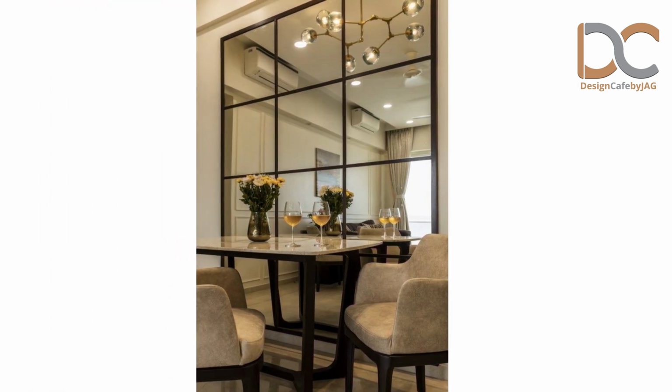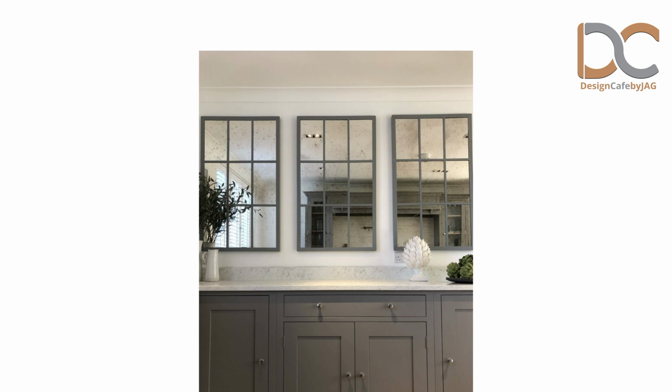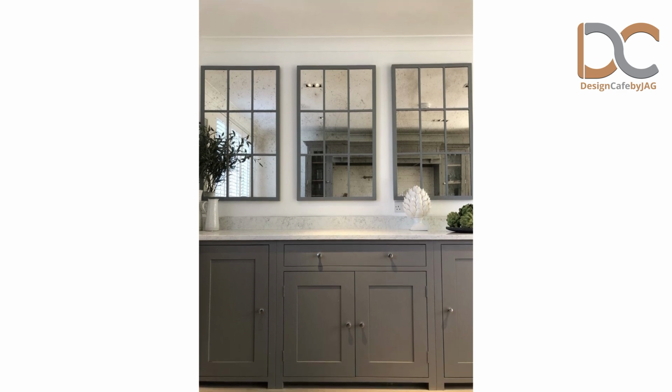Mirrors, right? Adding mirrors to your space. Yes, it's a kitchen, but most kitchens have a kitchenette attached to it, like mine does, and you want to add a nice mirror, right, to reflect the light and to give the space some depth. Make your space look a little bit bigger. So if you have walls that you can add a nice big mirror to, go ahead and do that.